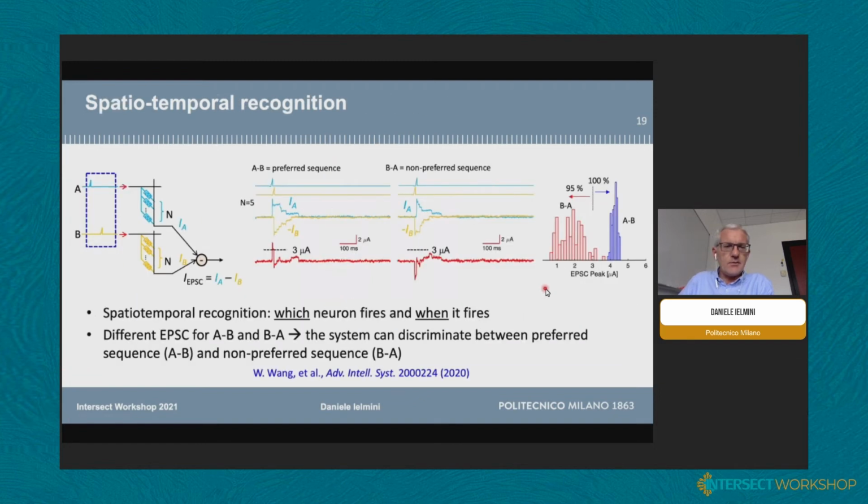And the second question is, how can we take advantage of this volatile switching? The first idea we got is spatio-temporal recognition. So dealing with spatio-temporal patterns, such as a simple sequence of two spikes, A and B, the purpose would be, very simply put, to try to discriminate between AB and BA. In the time sequence, we might have AB, which is, for instance, the preferred sequence, and BA, which is the non-preferred sequence.